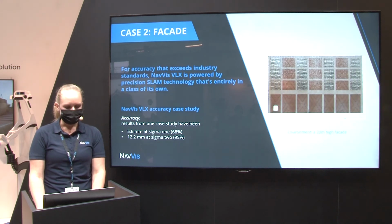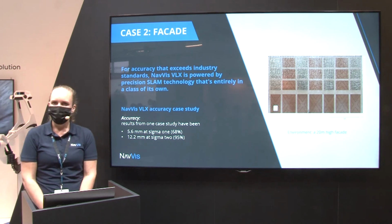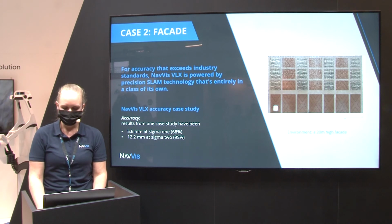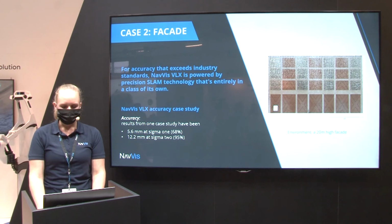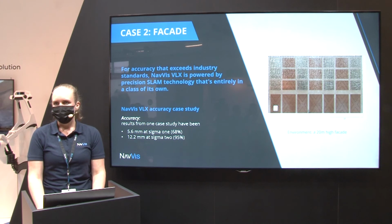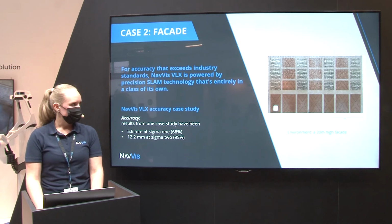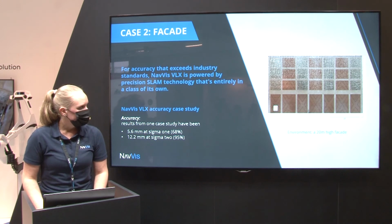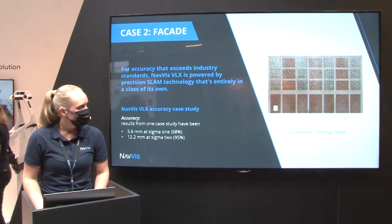The next example is this nice facade here. It's 20 meters high and 30 meters wide, and we captured a longer trajectory of 800 meters outdoors in a street of houses in a really urban area, and then selected just this facade for our accuracy analysis. Again, we took a terrestrial laser scan as ground truth for comparison, and also panoramic images, as you can see. Here again, you can also see a really nice colorization. You also see these patterns in the stone.